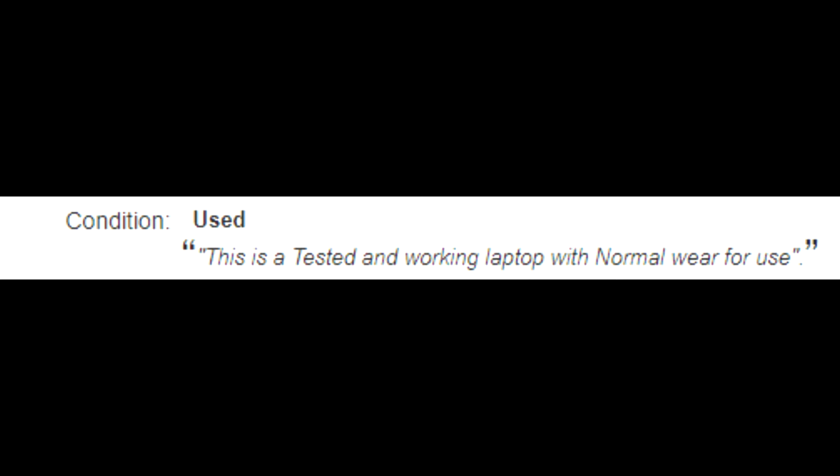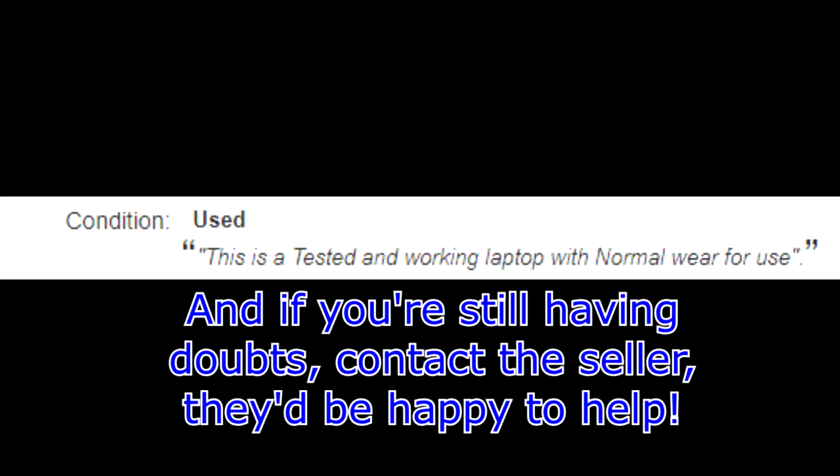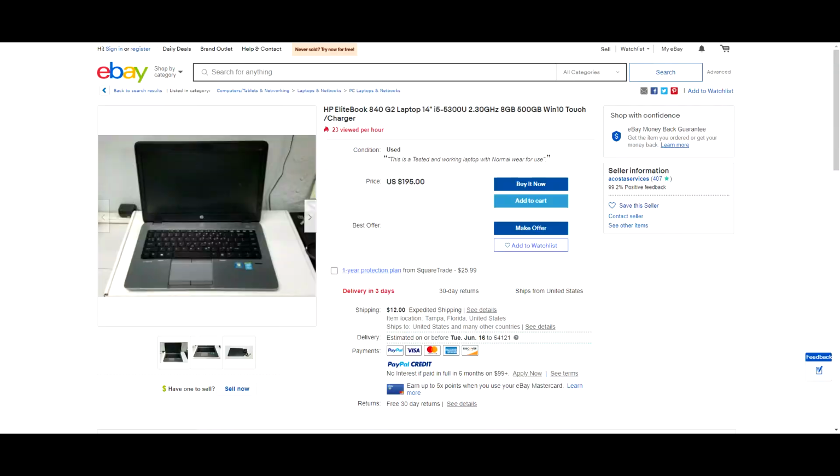say that they fixed it themselves or they had some other sketchy person who probably isn't certified to make a repair at all. So yeah, always pay attention to the condition. Make sure it says either used or new. And if it doesn't say refurbished, always double check with the seller to make sure that it is actually just used.